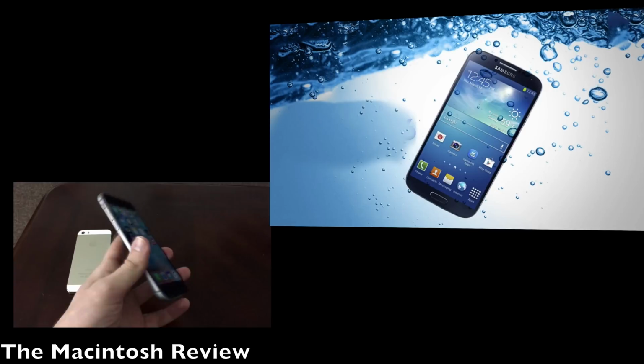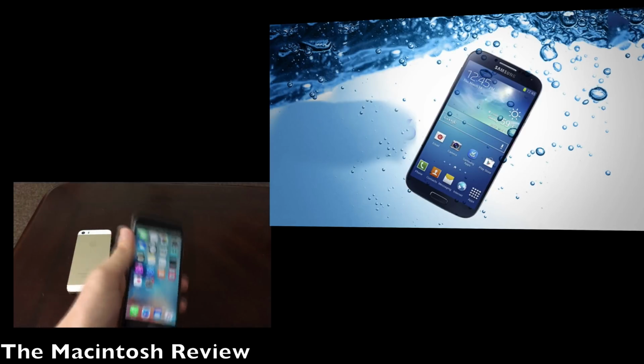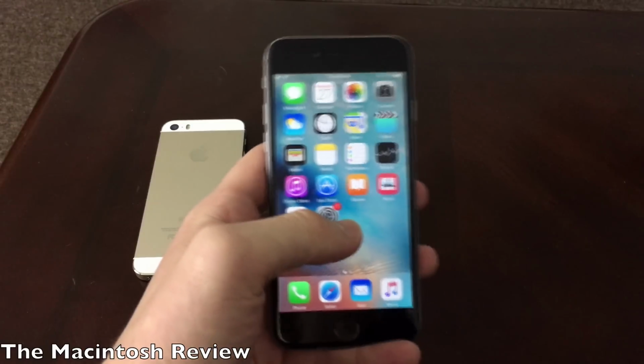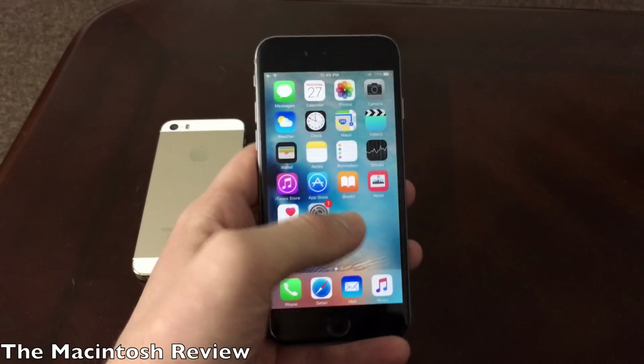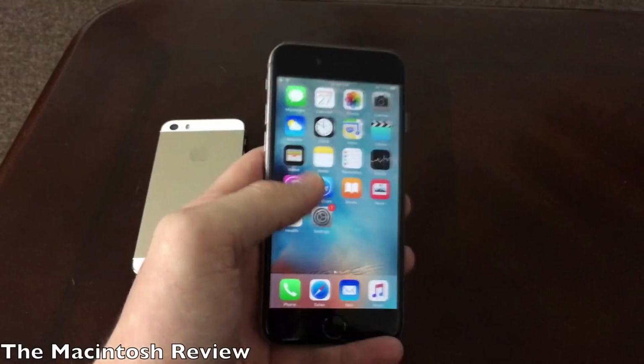Myself included, I've actually had to do the rice trick with a couple of my iPhones here to make sure that they aren't broken. I expect Apple to include this waterproof capability at some point, but it's not going to be included this year according to the rumors, so really not a great feature of the iPhone 7.